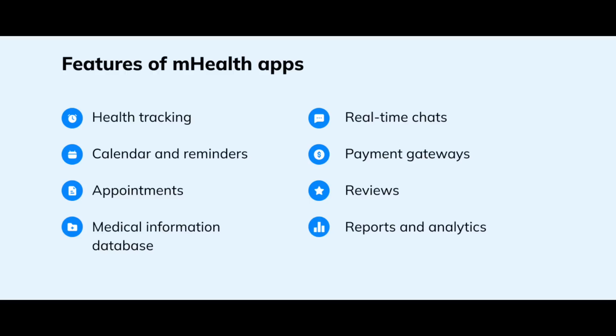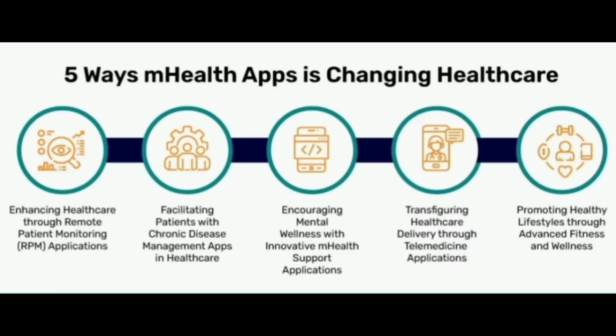The potential for mHealth is huge. It empowers patients to take control of their health, connects them with providers in new ways, even helps with things like clinical trials and research. Oh, it's really blurring the lines between healthcare and everyday life. It is. And it's not just impacting individual patients, it's transforming whole healthcare systems.